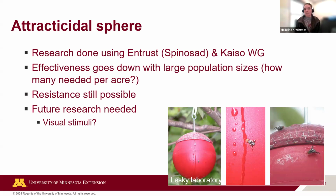There's still that chance for resistance to build in populations, versus traps where something is physically trapped and not allowed to escape. So more research, I think, will be coming out with this type of mechanism.